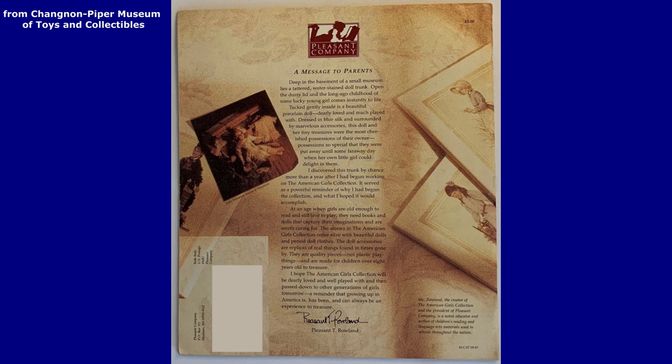The stories in the American Girls collection come alive with beautiful dolls and period doll clothes. The doll accessories are replicas of real things found in times gone by. They are quality pieces, not plastic playthings, and are made for children over 8 years old to treasure. I hope that the American Girls collection will be dearly loved and well played with, and then passed down to other generations of girls tomorrow. A reminder that growing up in America is, has been, and can always be an experience to treasure. Pleasant T. Rowland.